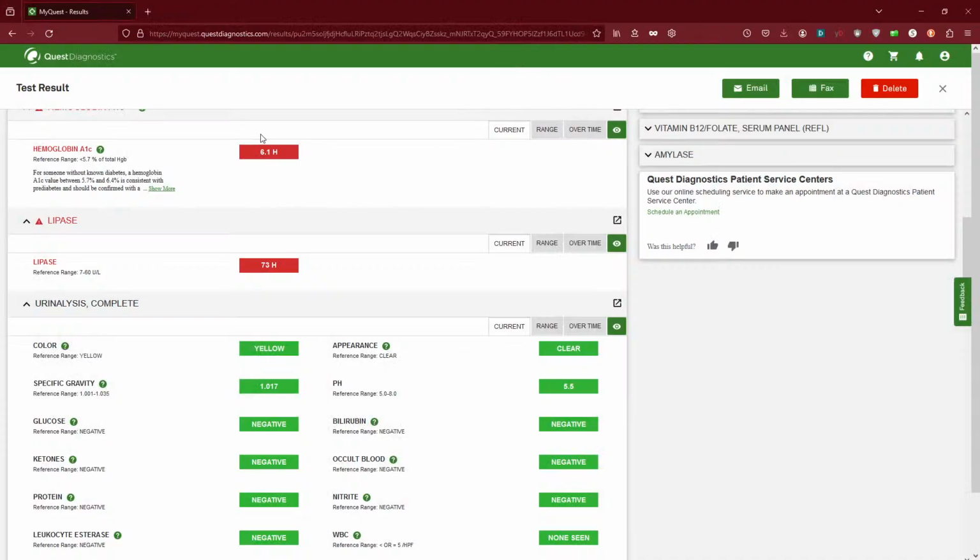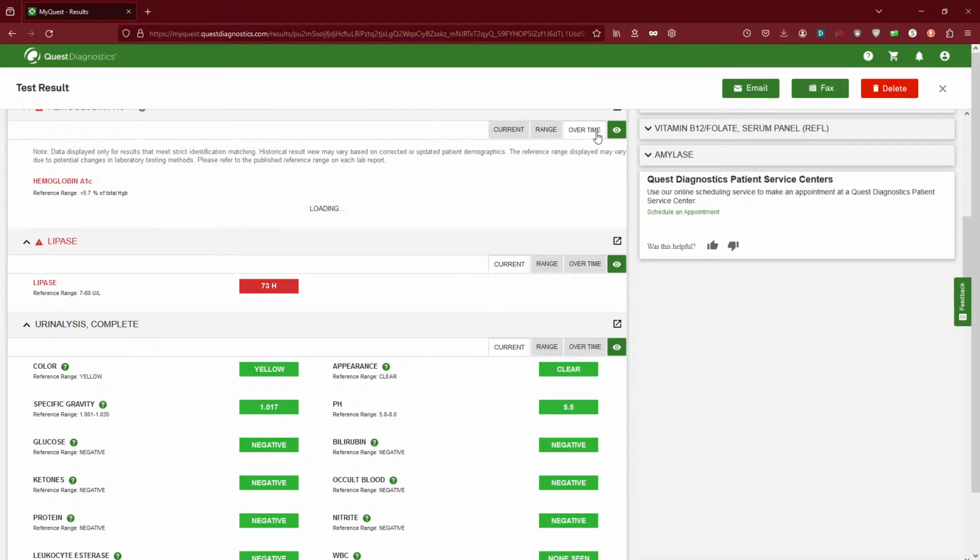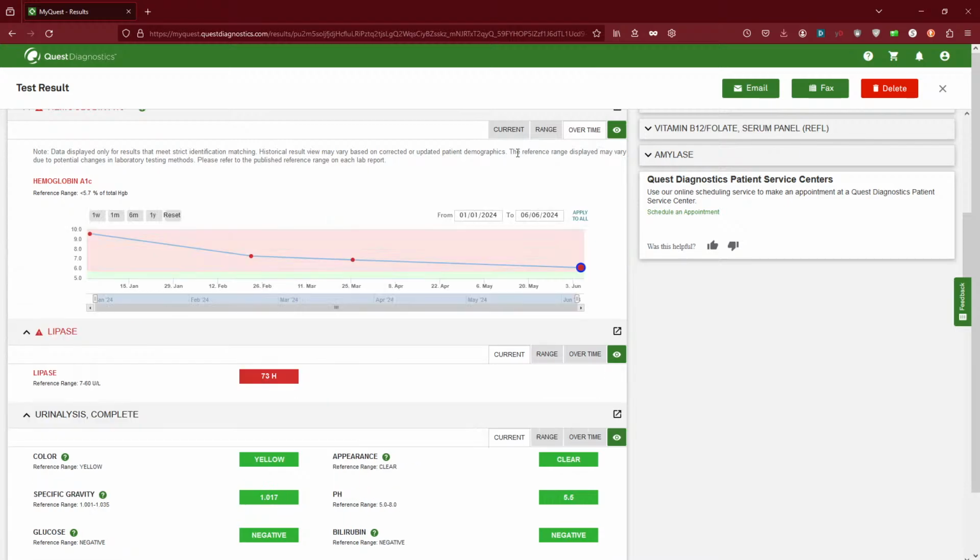So the A1C is now 6.1. But look at this over time. The graph. Look how high I was. And I was 11 when I had to go to the hospital in August. I was 11.